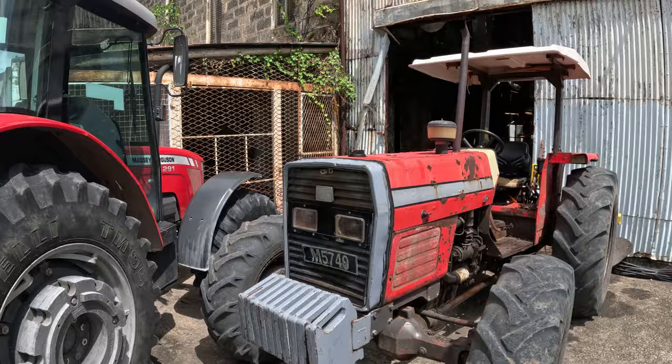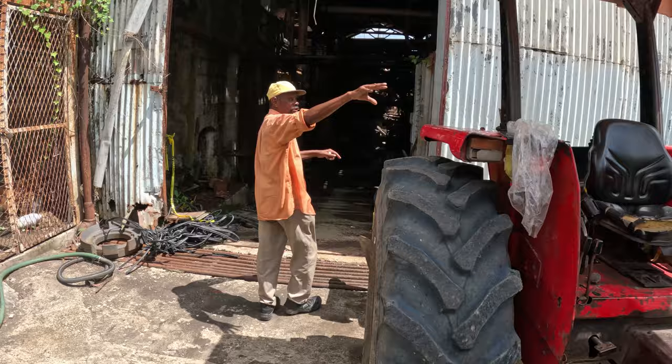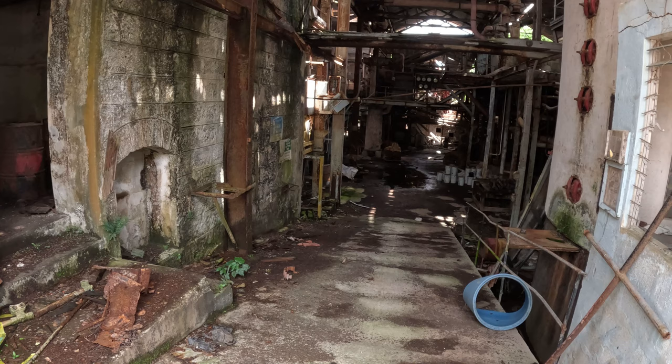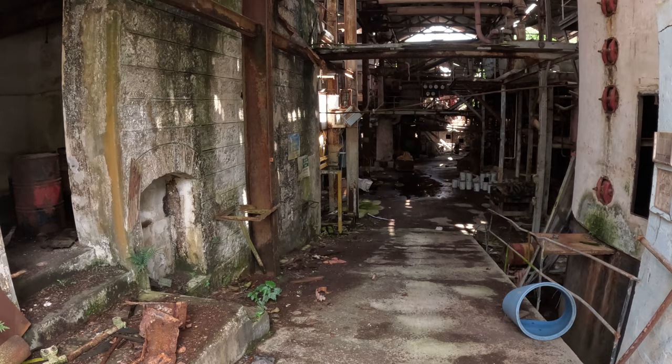So nothing happens here anymore? They're trying to move it here. So I remember years ago coming here. They used to have tourists here, right? Tourists here years ago. So what happened? Did they close this down? Do you know? You don't know? Oh, so are you the guard here? You just work here?